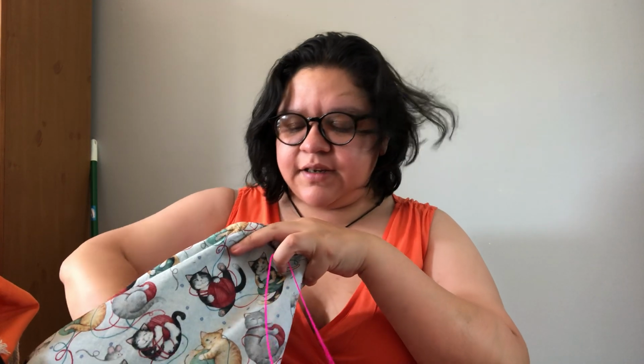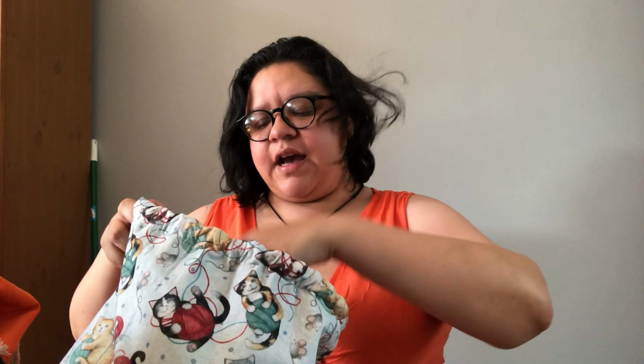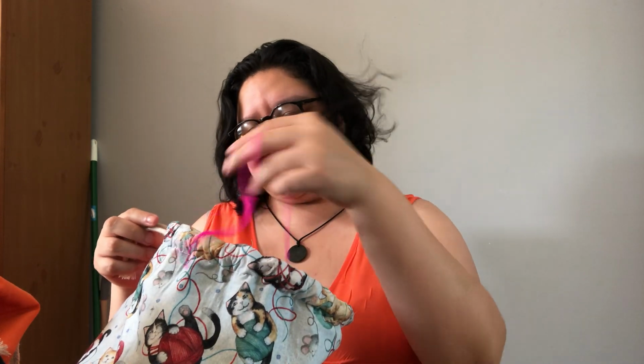I'm using Cascade Heritage in the colorway Highlighter Pink. I've been working on this throughout the day. I was working on it earlier today because I want to get it done before like the end of next week. That's my goal, to get it finished. So we'll see how that goes.